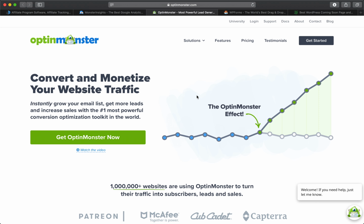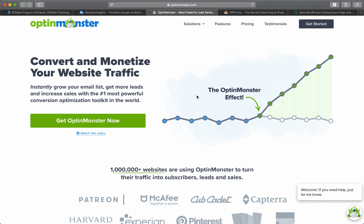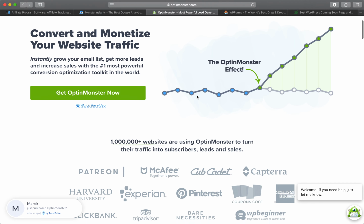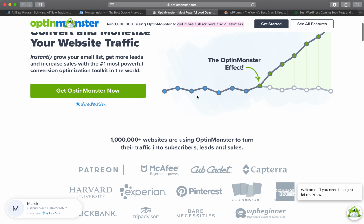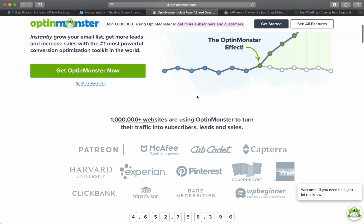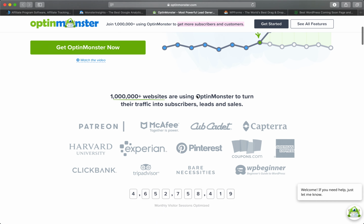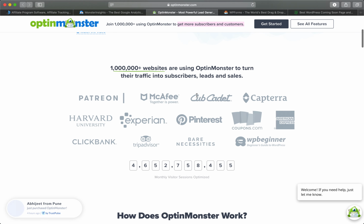Next is OptinMonster. OptinMonster is the best lead generation software available on the market. It helps you convert your website traffic into leads and boost your conversions and sales. With OptinMonster, you can create beautiful email opt-in forms and display them strategically on your site. You can create different types of campaigns, including lightbox pop-ups, inline forms, sidebar forms, countdown timers, and many more. You can also use smart triggers to display them on your site to the right people.